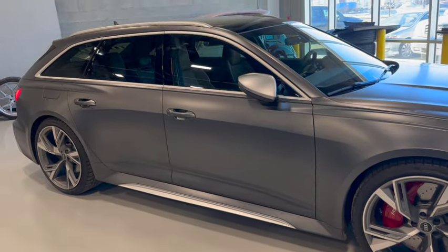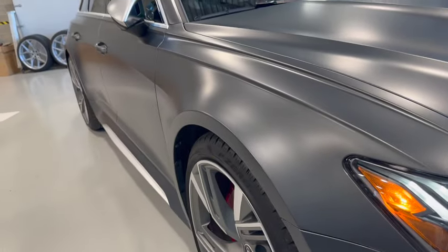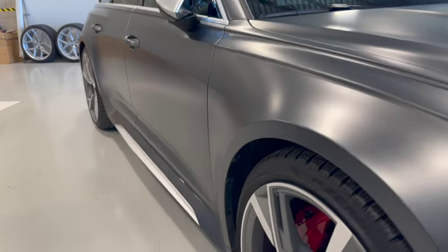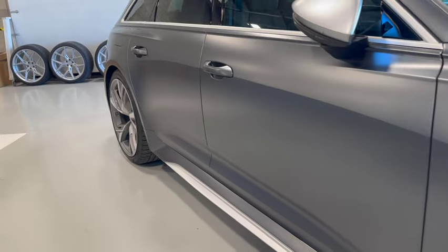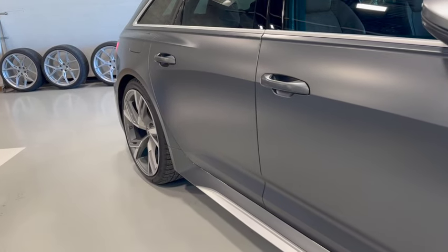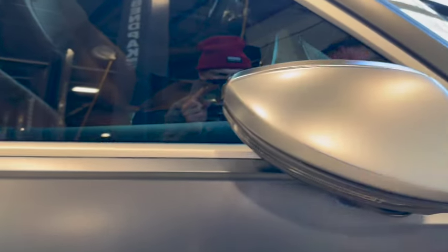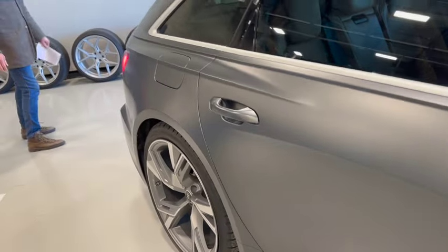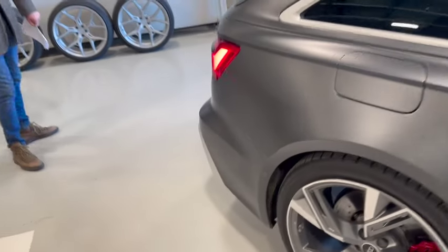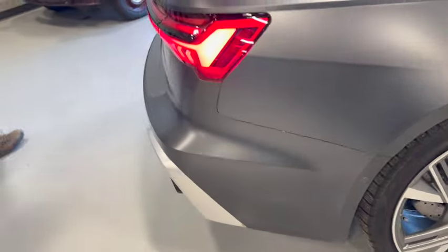And if we run the camera along the flank here, and we look on the sides, we do not see any door dings or scratches or bumper scuffs. There's no scuff to the edge of the mirrors. I don't see any dents in any of the bodywork at all. No scuffing to the bumper corners. So that all looks perfectly straight to me. Let's look at the other side.